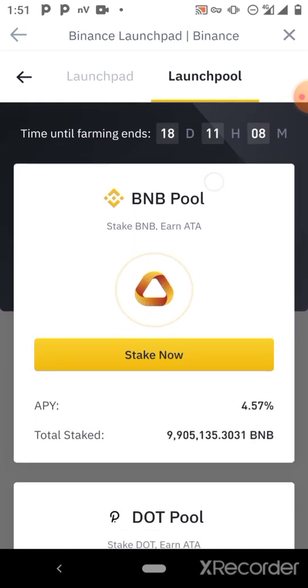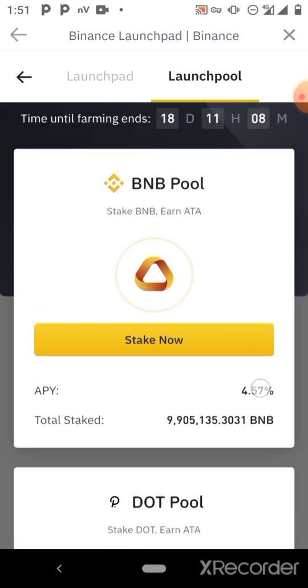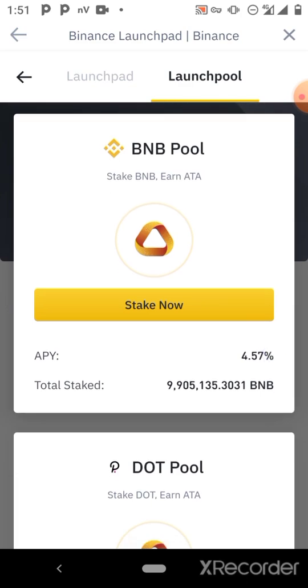And they're not telling you that you can mine this with your BNB. So if you have BNB, if you stake your BNB, you put your BNB here, you're going to earn ATA. Look at it here. You understand? And they're telling you the percentage of ATA you can get. So 4.57%, and you'll be seeing the growth from time to time. Anytime you want to leave, you leave.